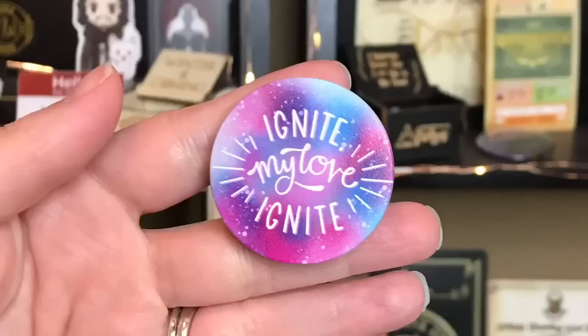Sneak peek. Right on top, I'm assuming this is like their pamphlet thing, so we'll save that for last. Oh, and the first item is a pop socket. Oh, this is so cute. It says, "Ignite my love, ignite." Oh, I love the colors on this. This is so pretty. I'm not sure what book this is from, but yeah, I still really like this. It's so pretty, and you can never have too many pop sockets, so I'm a fan.